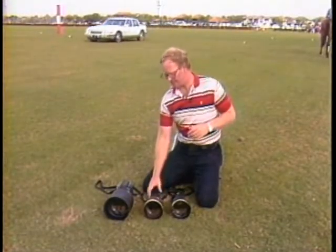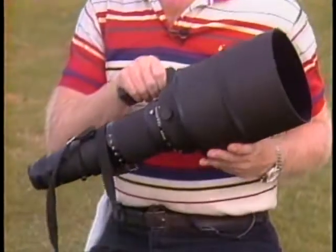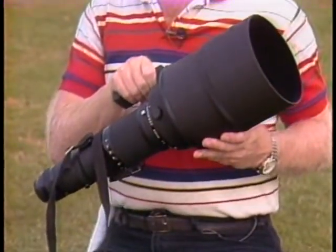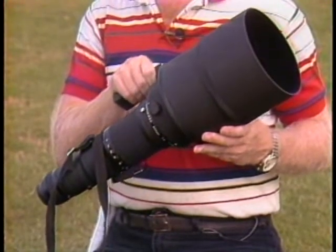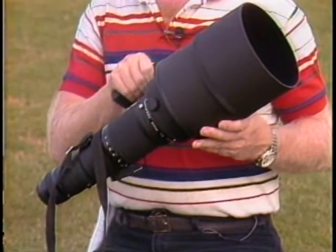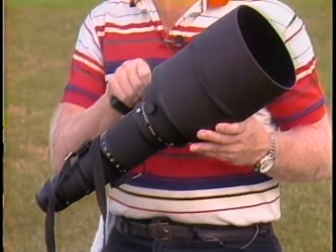And last but not least is a 600mm f4. I choose to use it on a tripod. I could use it on a monopod, but I use it on a tripod whenever I can. And it's the equivalent of a moderate telephoto for polo.